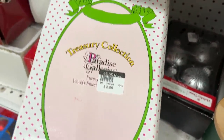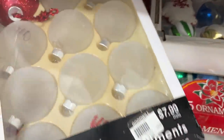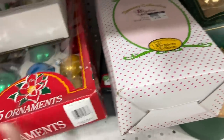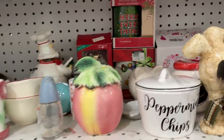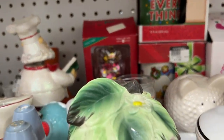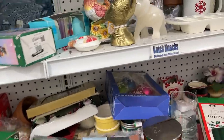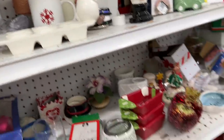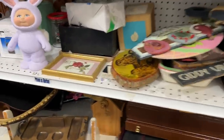Bulbs. They're not bulbs. Treasury collection. If you can find Kurt Adler or Christopher Radko, even the new reproductions, those sell really well. Christmas ornaments. Christopher Radko makes figural ones like this, and it'll usually have a little tag hanging off of them saying that they're Christopher Radko. Sometimes the tag is a little star ornament thing that hangs off of it, and that's how you can tell. But the figural ones do exceptionally well. So keep your eyes out for those kind. I have a little wooden section over here.